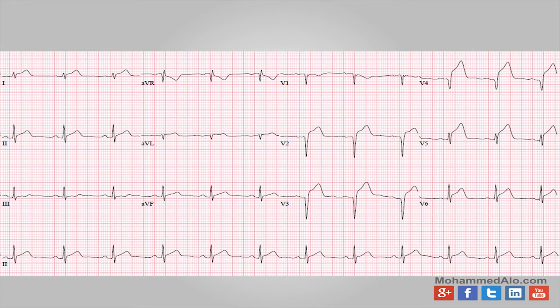If you look at V3, it almost looks like that was a hyperacute T wave. That wide, broad, symmetrical T wave, a hyperacute T wave that started now becoming an ST elevation. So this could be early on, and we just caught it before all the reciprocal changes and everything else happened.